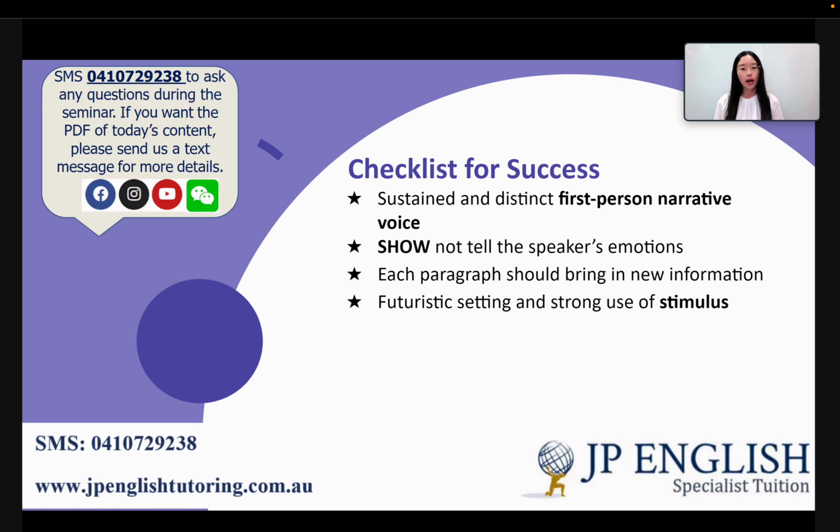And I'll highly recommend reading those rather than the older texts, because you're not writing in that sort of style anyway. Okay. Second of all, show not tell the speaker's emotions. We've already covered that. Each paragraph should have something different. Remember, you can't repeat things in your writing piece.